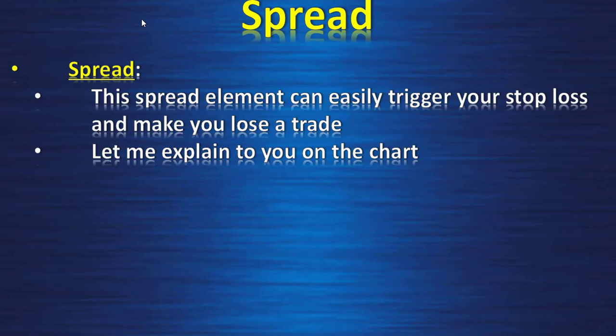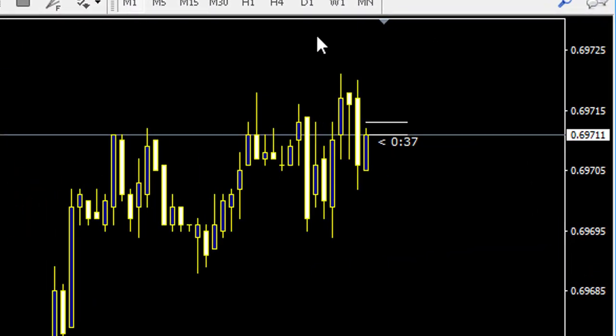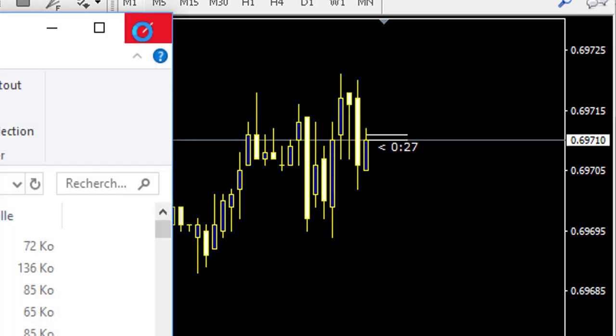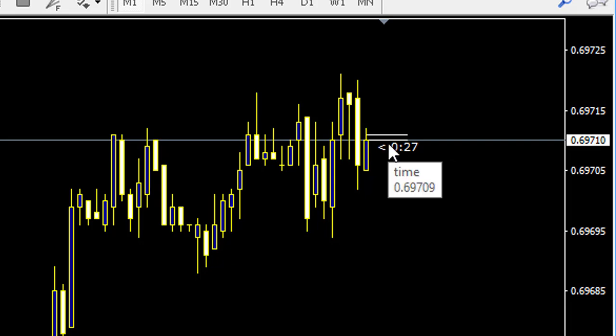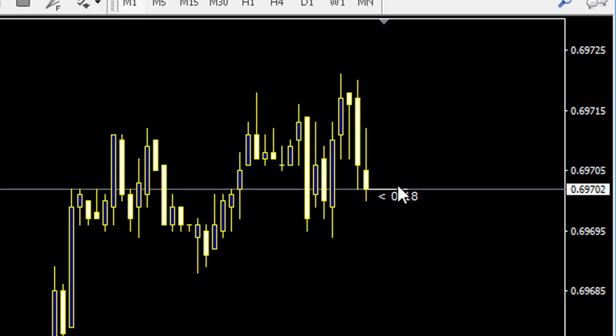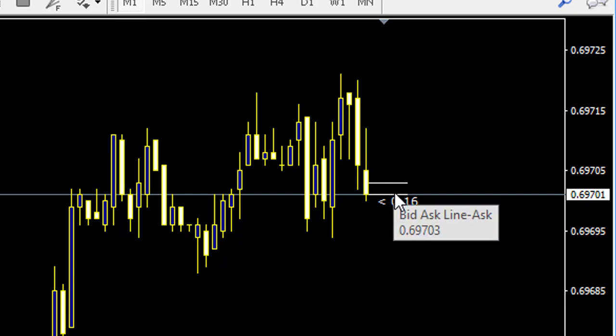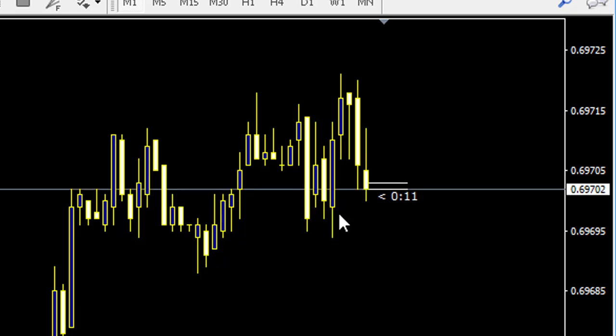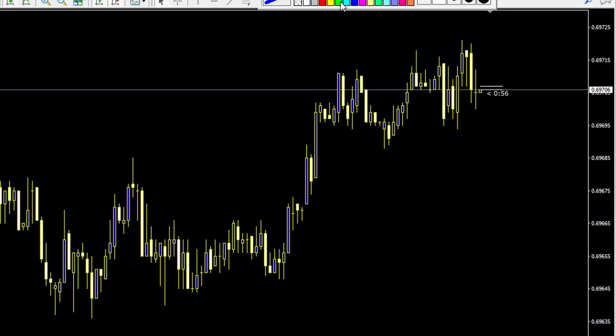Let me explain to you on the chart. Okay, you can see on my chart two little white lines above the candles. Those lines represent the spread, and as you can see, sometimes the spread gets bigger, sometimes a little bit lower. The spread moves all the time, depending on the market, the buyers and the sellers. We are on USD on the 1 minute chart, so you can see the spread is very little with this broker. So what happens during the day? You can't see it now.